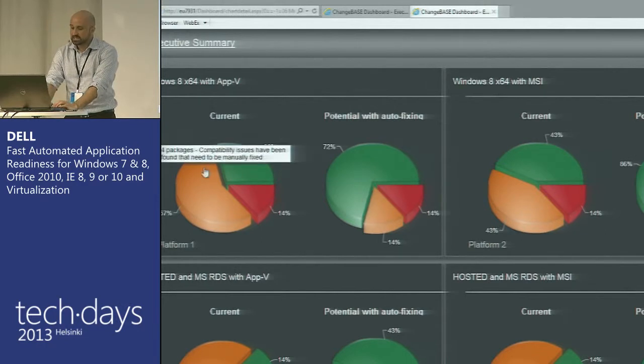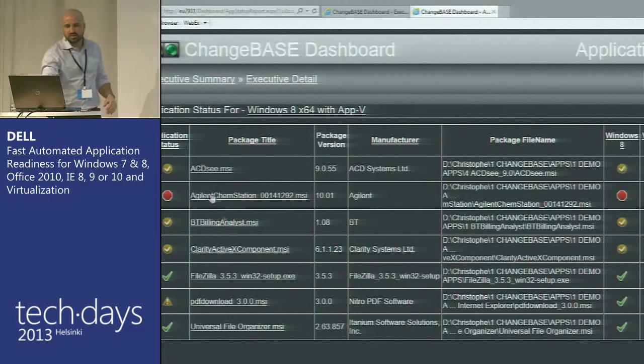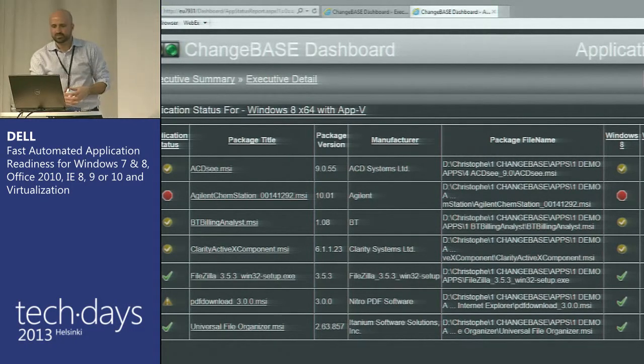And if you want to keep looking at the details of which application is compatible with which platform, we give you that information also. So here we see the list of apps that we've tested and the different platforms. This first application has an issue with Windows 8, but it's in amber and it's got a tick. That means we can fix that. And with AppV, it's ready to go. With 64-bit, it's also ready to go. Agilent, this second application on the other hand, is not a good candidate. There are many components of this app that cause problems. That doesn't mean that it's not compatible. It means that those components, or manual testing with the users, will be needed to see whether you need those components or not.